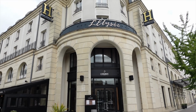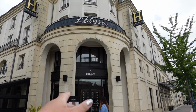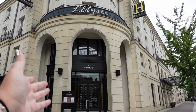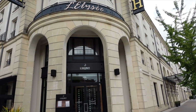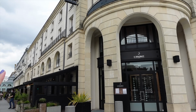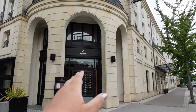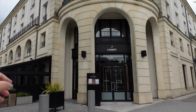As you can see, it says Hôtel l'Elysée over there. Over here we've got Le Diplomate, which is, I believe, a cafe, a restaurant, and a bar as well. I haven't eaten there yet. I might do if I get the chance, but it does look really nice. We will have a quick look inside of that as well. But yeah, it is quite a big hotel. I think it only has about 3 or 4 levels though, so it's not tall, but it is quite wide.